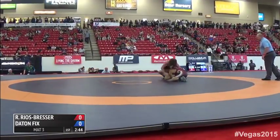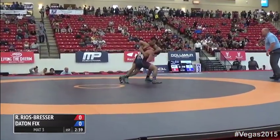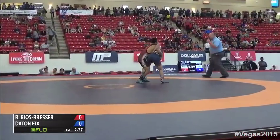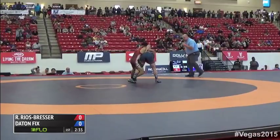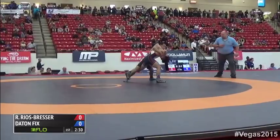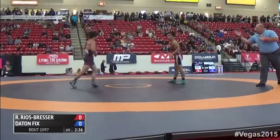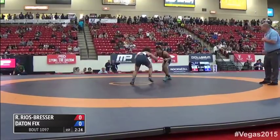Misdirect, nice attack by Ronnie Bresser. Gets in on that single leg, wizard by Fix. Now looking big, and this is Bresser's good position here. Now locking around the waist, then going back to that chin and arm position. And Bresser really good there. Wow, well defended by Fix. Bresser was in excellent position there.